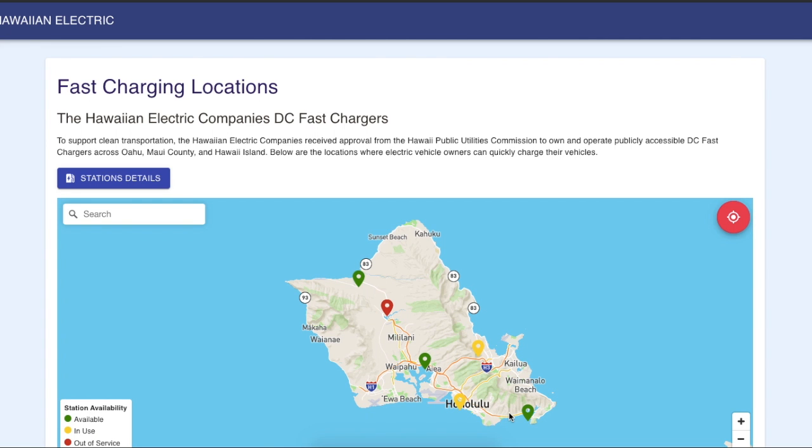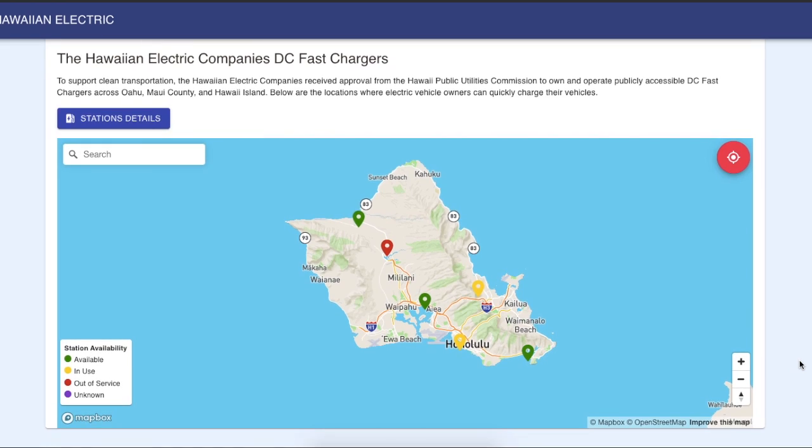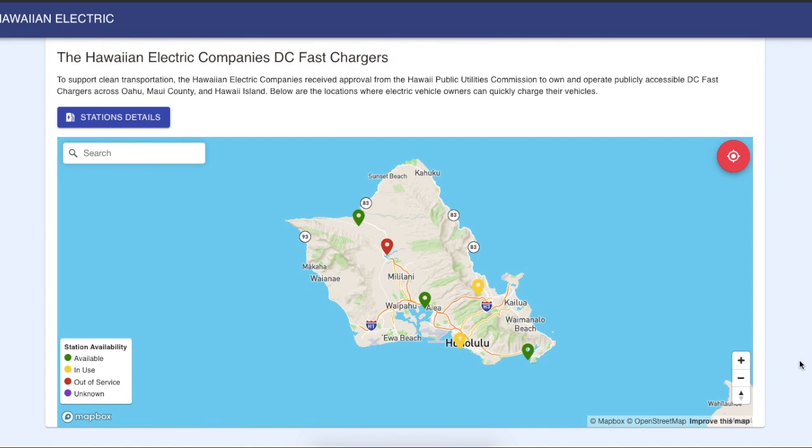Let's head over to our client-facing app. Here we can see markers for each station, and the color of the markers indicates the station's availability. Note, for the purposes of the demonstration, we hard-coded each station's availability, and it's not reflecting our backend service.